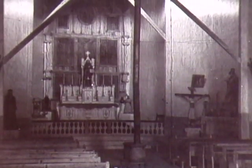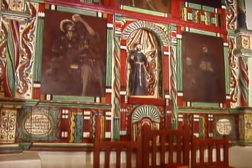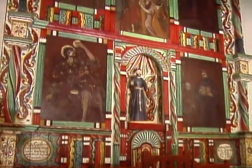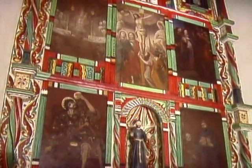I am thinking of a quotation of Bernard Plousseau, who was a Frenchman, and he did a painting of the church. And he said that it was a visual experience. And he summed his thoughts up by saying that he felt that the Ranchos de Taos Church was the American cathedral of the desert. And I think that says a lot.